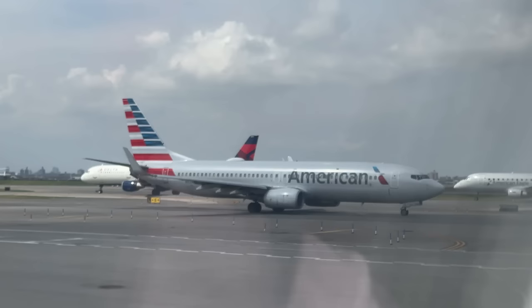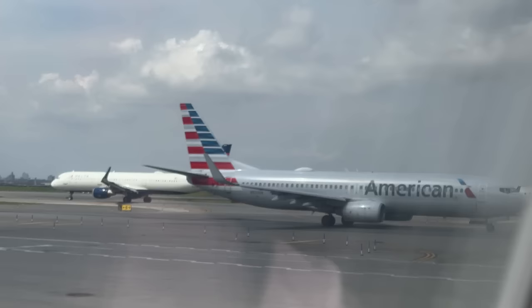Ground, 4922, 9 Alpha. 4922, runway 13, follow that American 73 there after 11 o'clock, full set of taxiway, November.